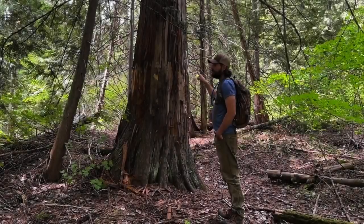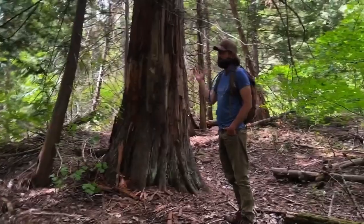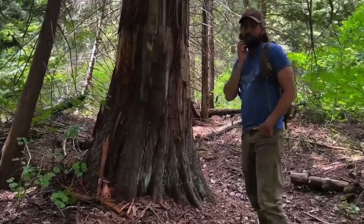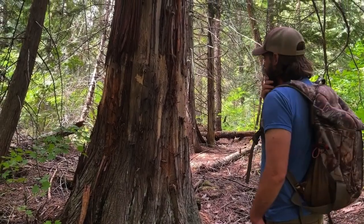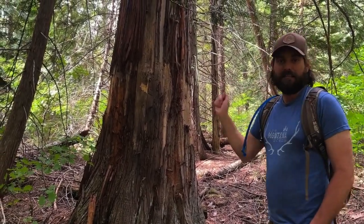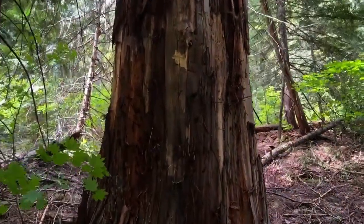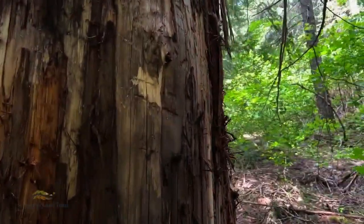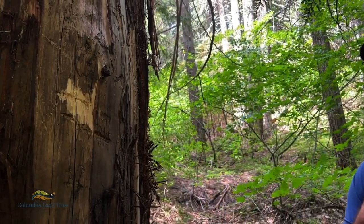We saw this big cedar tree and saw a lot of activity on it, so we wanted to come check it out. And as we approached it, the tree looks really banged up. So it's like, okay, are there people camping here and lots of kids and hatchets and things like that? That's kind of what crossed my mind anyways. But as we looked at it a little bit closer, we started to notice things that started to point in a different direction.